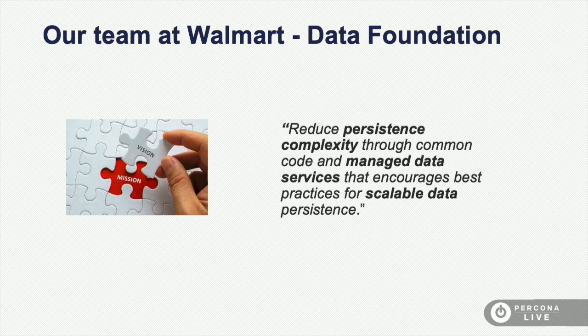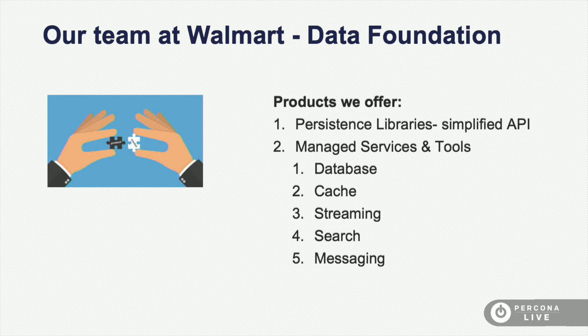The name of our team is Data Foundation. And this is a very long, complicated mission statement. But the takeaway from this is we are trying to reduce the persistence complexity for application teams through common code, which is APIs, and by also managing data services. So what does that mean? Let's take a look at the products that we have in our portfolio. We provide persistence libraries, which provide simplified APIs for the application teams to perform gets and puts to different data sources. The data sources could be relational database, cache, streaming, search, and messaging. And we also provide managed services and tools on top of all these data offerings.